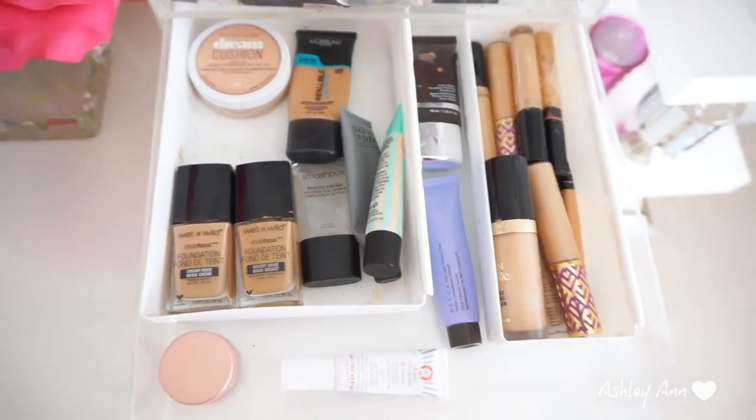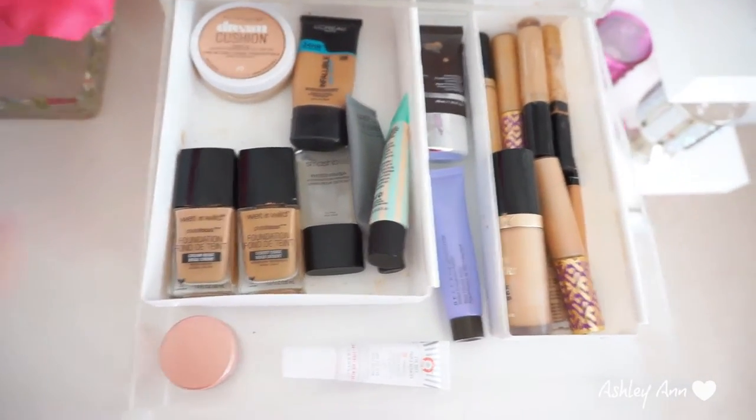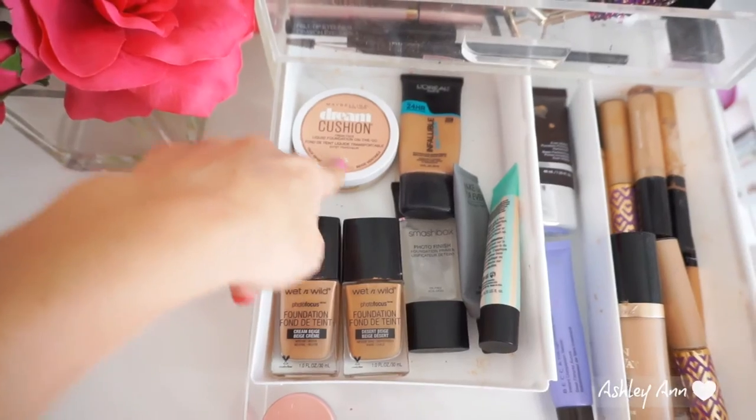This drawer right here is foundations, primers, and concealers. They're pretty much the ones that I use almost on an everyday basis. There's some random ones in here, like the L'Oreal Infallible. I don't use that as much. And then this Dream Cushion I just have sitting here. I used to love this, but it would dry out really quick.